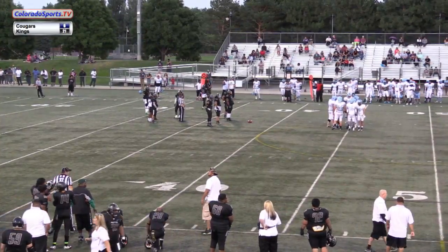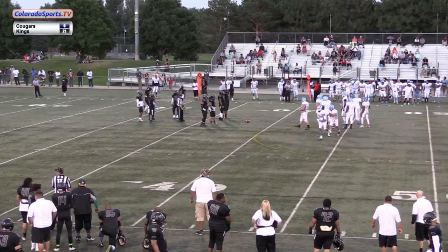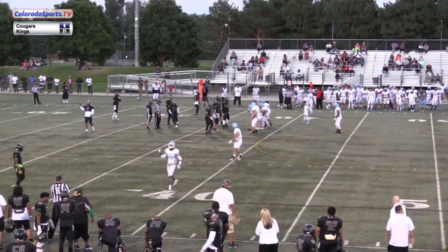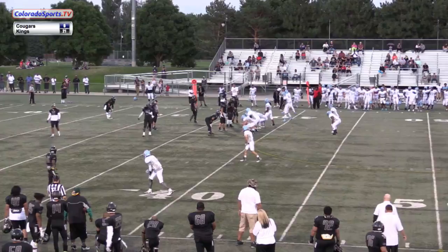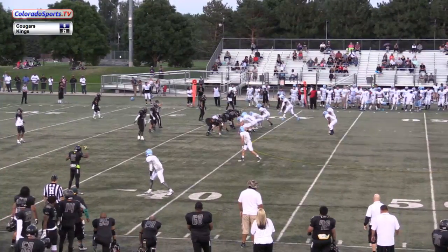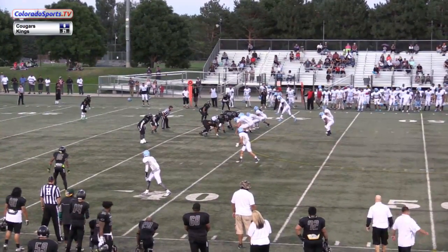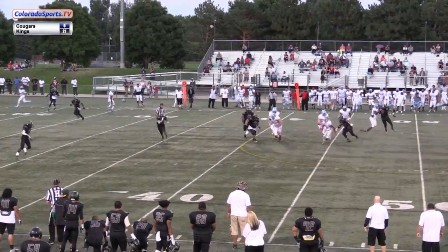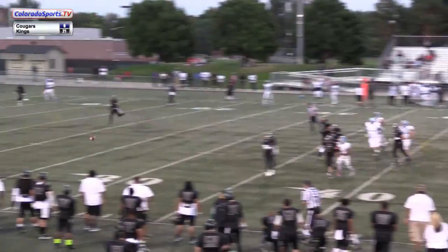All right, waiting for the huddle to break, and there it goes. Looks like we're going to stay shotgun formation. Two receivers to the right, two to the left. Kings are in a 4 down lineman front. Looks like a 4-3, two safeties over the top. Takes that snap, fades back. Here comes the pressure. Quarterback rolls out to his left. Gets rid of the ball.